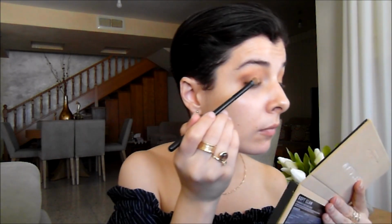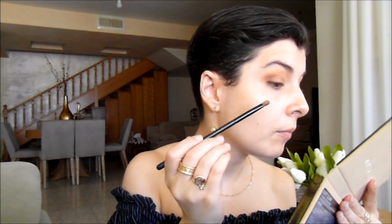Then I'm going to use the other side of the brush and use Sultry to blend in both the outer corner with the inner.